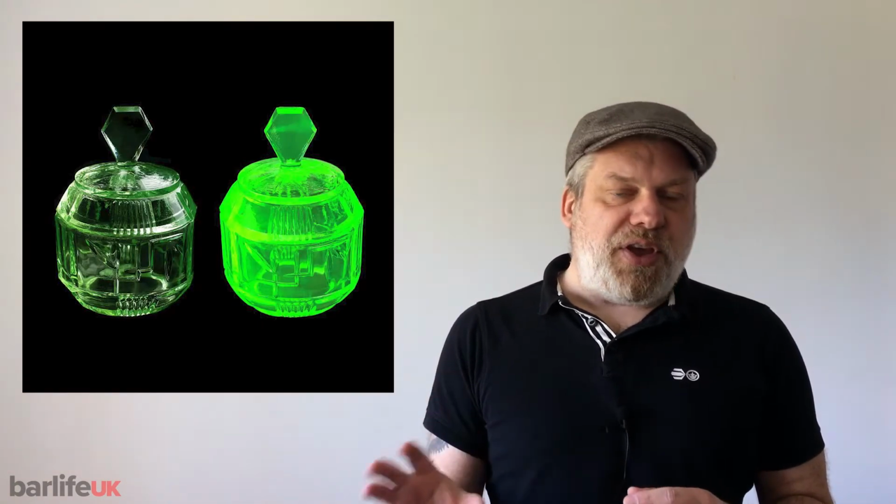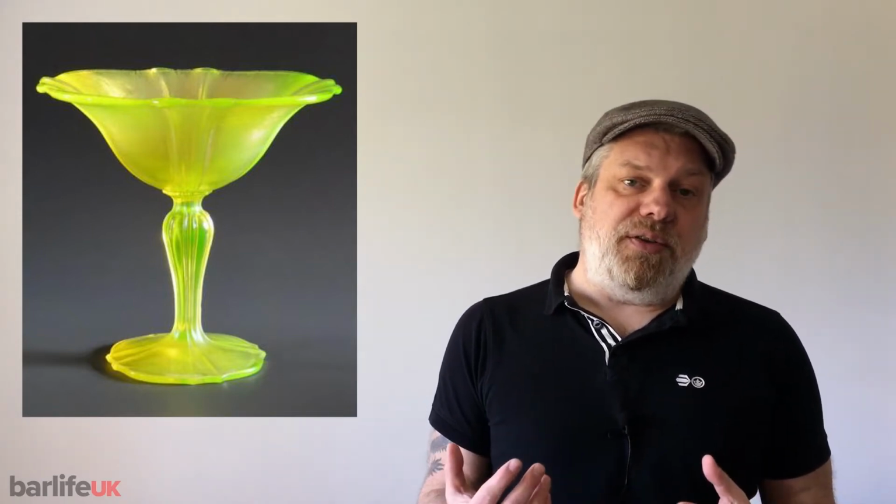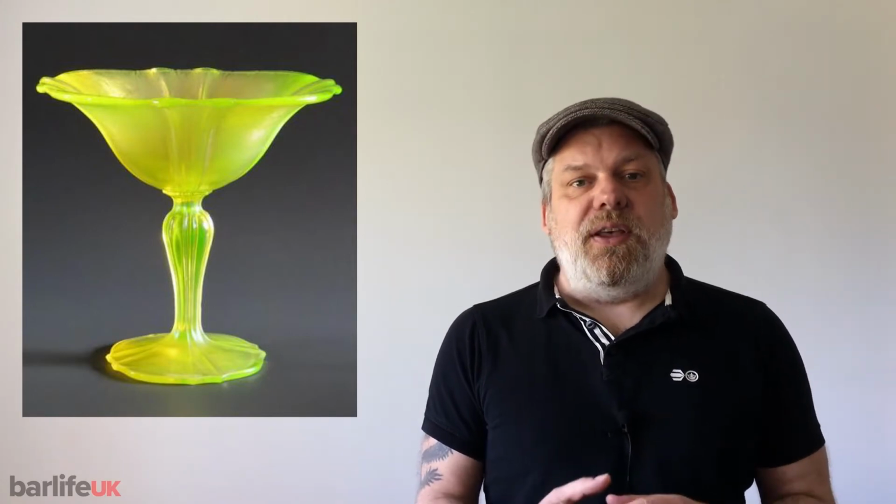From the 1830s up until the start of the Second World War, it was common practice for glass manufacturers to use uranium as an additive when they were making green or yellow glass. By adjusting the composition of this mixture of uranium and glass, manufacturers could produce a range of different colours that started with a dark green emerald kind of shade and went all the way through to much paler greens and yellows. That dark green emerald glass is generally referred to as uranium glass, whereas the paler colours, the yellows and the pale greens, are often referred to as Vaseline glass or depression glass.